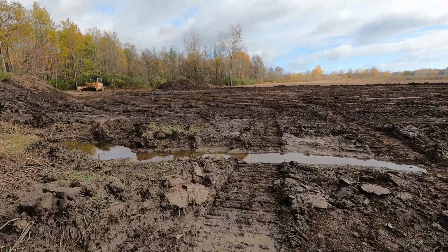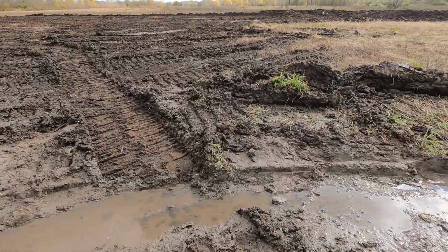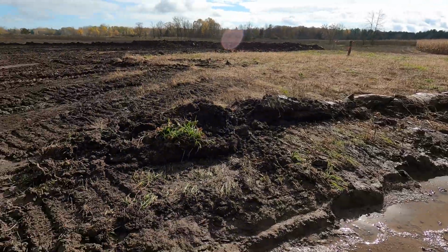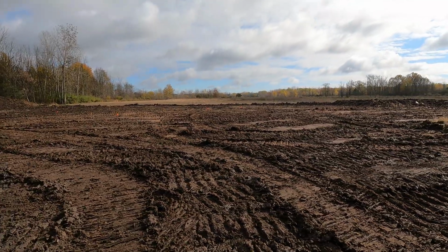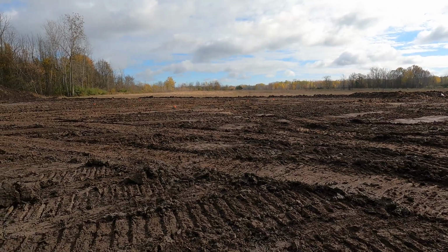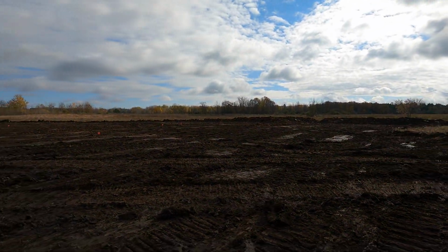Looks like they went ahead and ditched this out though. Probably gonna need a culvert under here, I'm guessing, because that's draining out that direction towards that ditch. But yeah, there's just been a ton of work here. I'm gonna kind of walk over here to this side. Looks like they stripped all the topsoil off of pretty much exactly where the house is gonna go. Shoved it back that way a little ways.